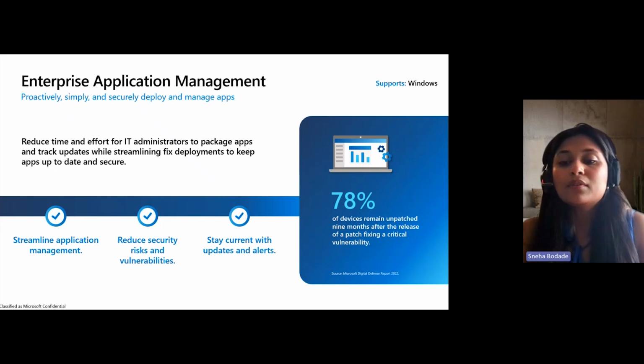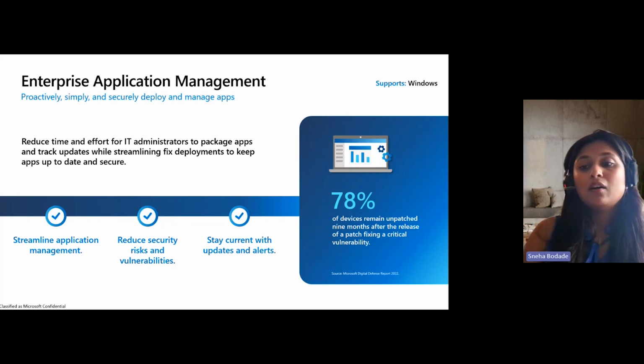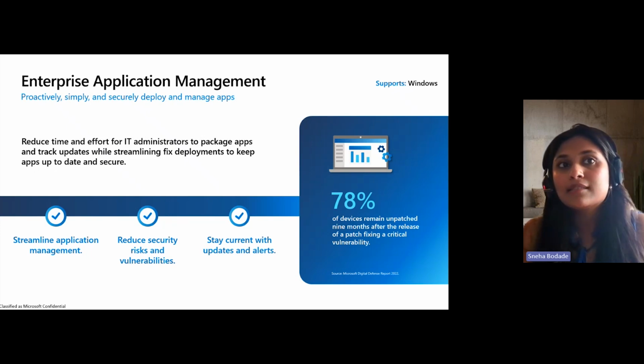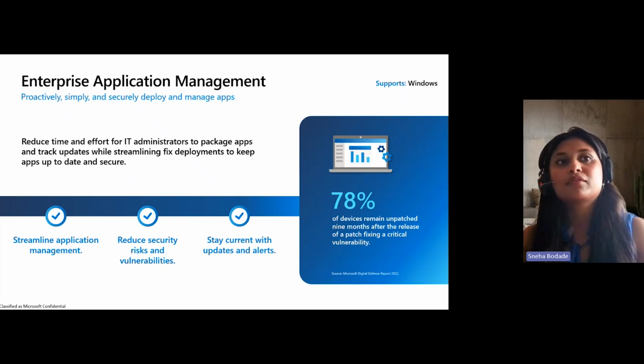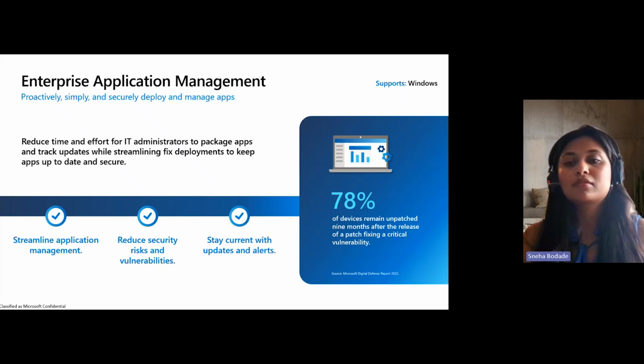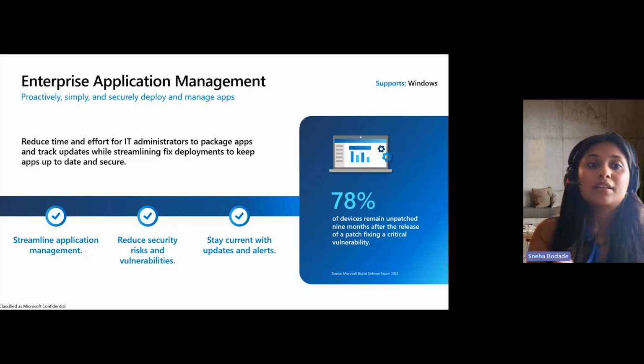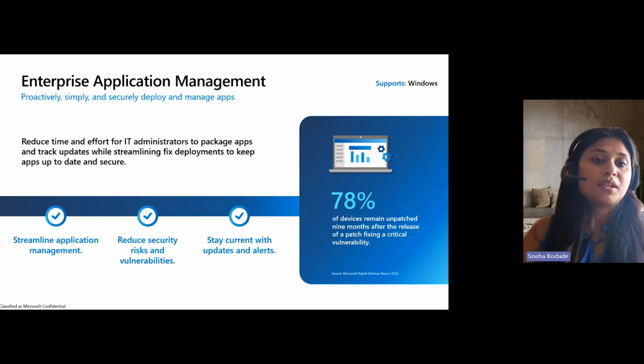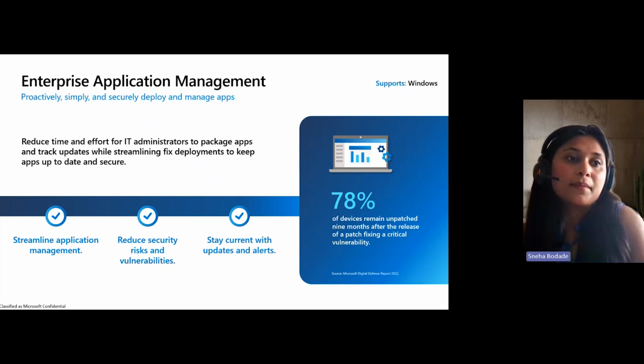It will reduce the complexity. You can automate the update cycle for your applications. You can set up the supersedence as well, whether you want to keep the previous version of the application or remove the previous version of the application. So basically, Enterprise Application Management would simplify your application management in general and the update cycle as well.